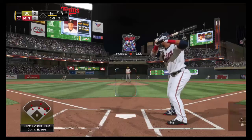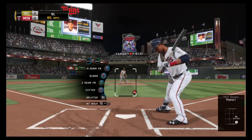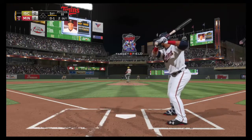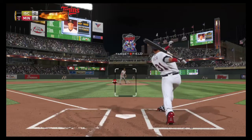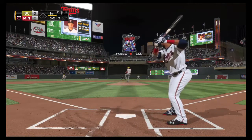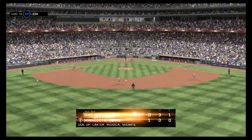Oswaldo Arcia gets his first opportunity now, trying to get on base and keep this first inning alive. And he catches the inside corner for a called strike. 0-1. Oh, and he's really getting the better of him now. It's strike two. Got him swinging, and that will end the inning.